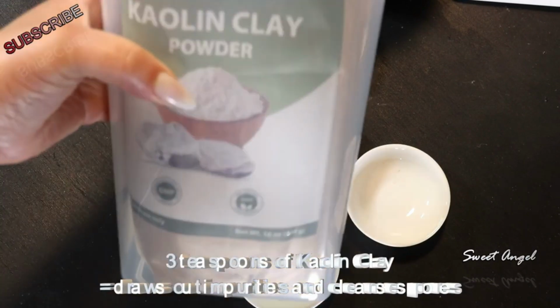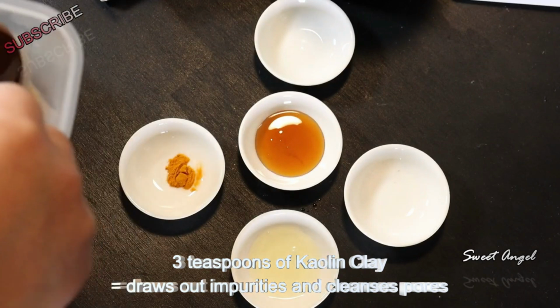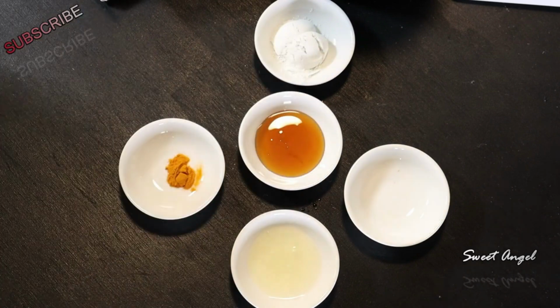You can grab your bag that you can use over and over again. Kaolin clay is the ideal ingredient to draw out impurities and cleanse the pores.